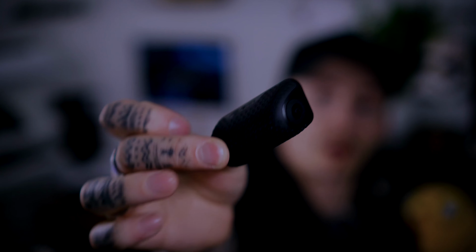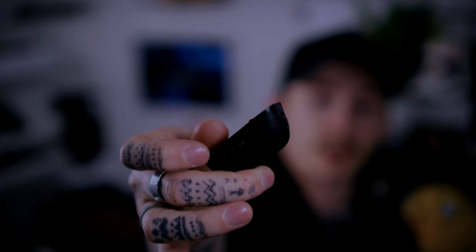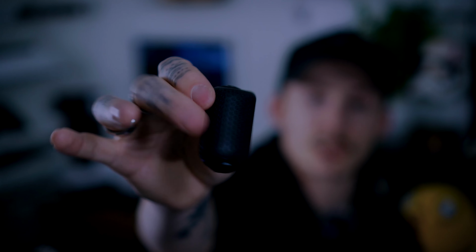The pros of having a G grip. One pro is how small and compact they are. Super, super easy to just put in your pocket or a bag or whatever you're carrying. And you wouldn't even really notice it's there. It's about the size of a chapstick, would you say?